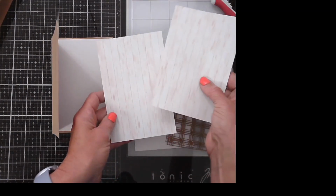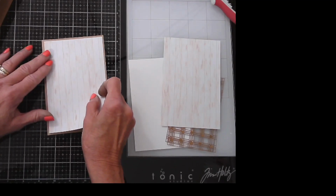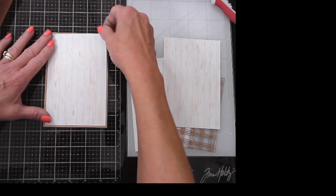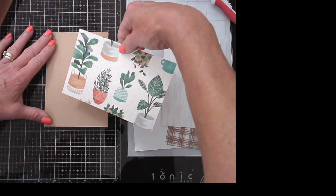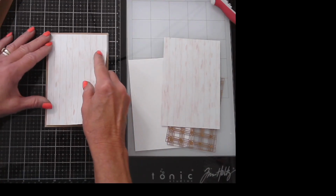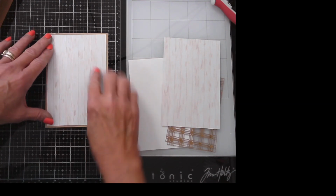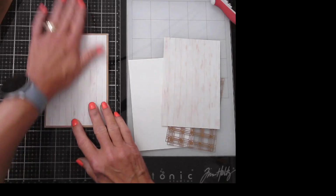So now, these are the pieces that I'm using from the designer series paper. So that'll be my background. I think that's just really pretty. I love that whitewashed look, and look at the other side of that paper. Oh, such a struggle for me. I want to use both sides. Do you all have that problem? It's my struggle with two-sided paper. So that'll be my background.